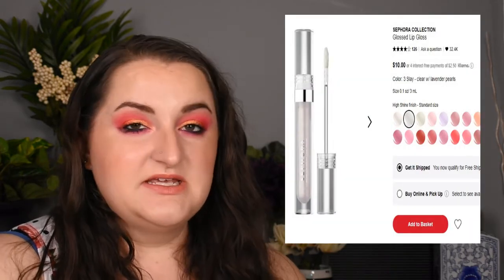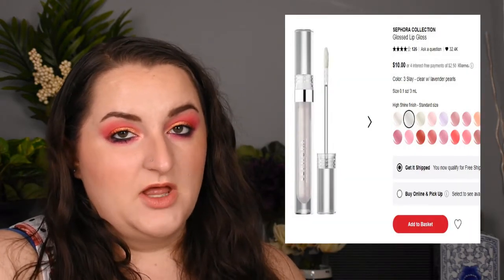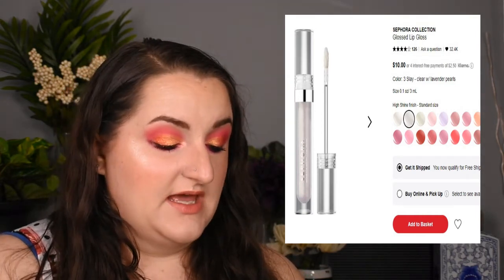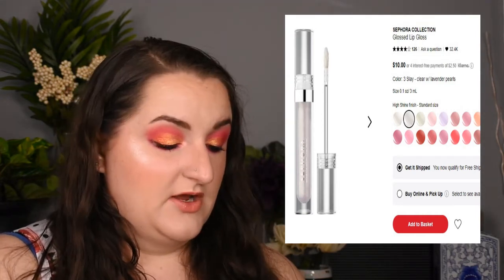The Sephora Collection Glossed Lip Gloss in shade 3 Slay. It's $10. It looks to be sort of a lavender iridescent lip gloss. I have a ton of iridescent lip glosses. I really need to settle down with that. So I think I'm going to go ahead and take that out of my cart too.